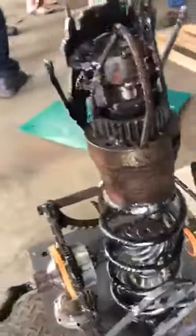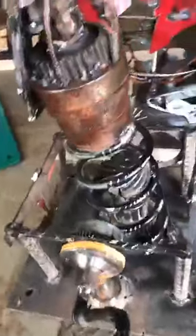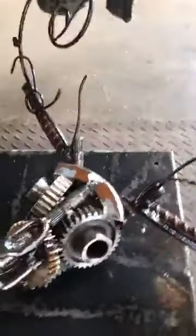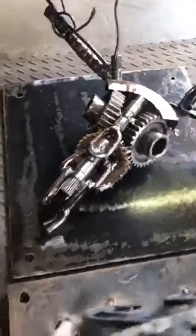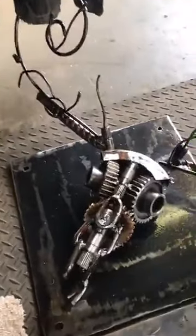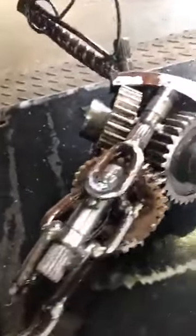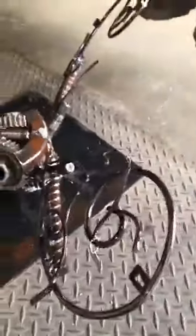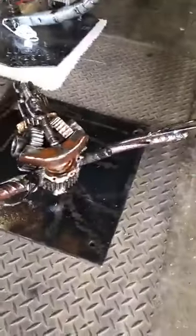So this piece is made to go on top of a stand. This piece is made to be mounted to a wall. This is Steve's second piece, and this is a deer head. Incredible work.